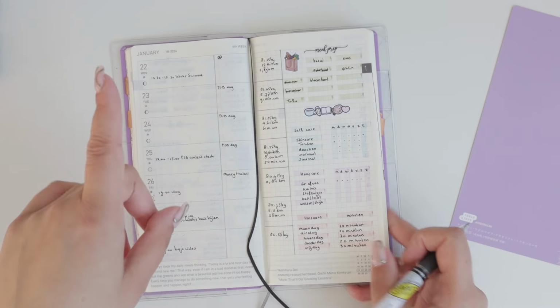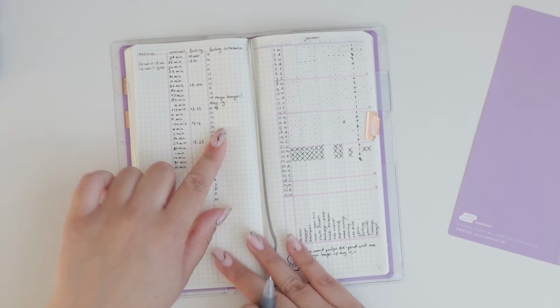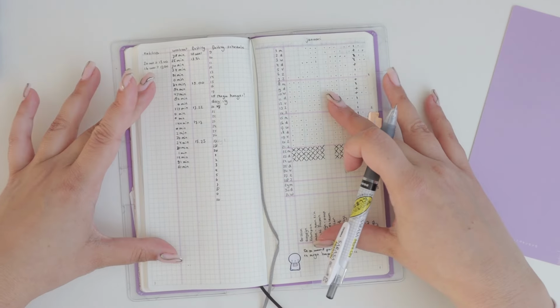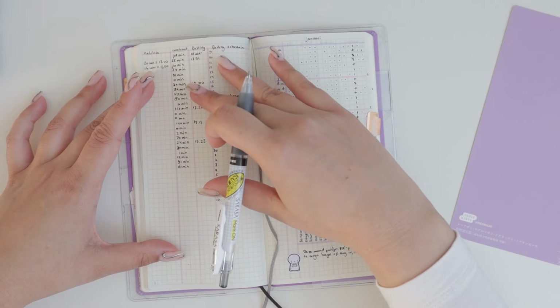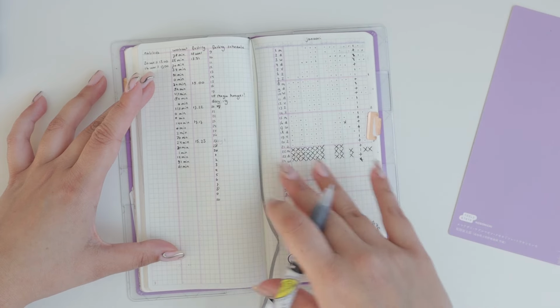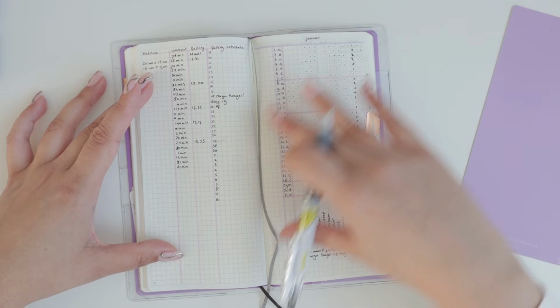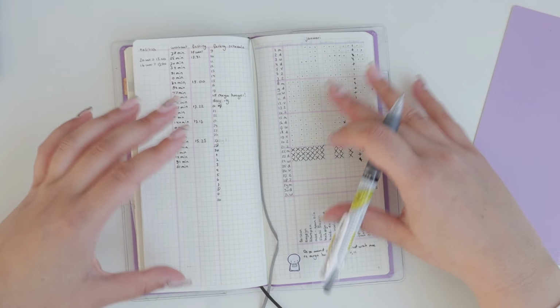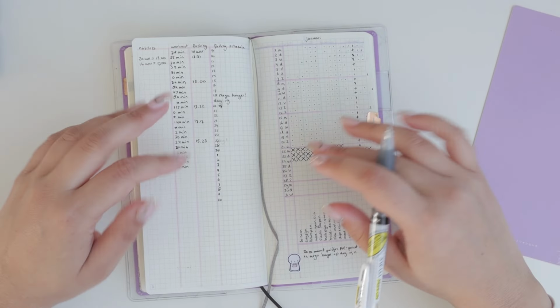I forgot one set of trackers, which is always in the back. I've got my workout and intermittent fasting tracker, and then my period tracker. These two are always together because I often see that when I fast, I can see my weight go down. Or when I'm on my period, I can see that I work out less. It's interesting to see it all correlate with each other and I understand my body more. So this is where I also keep track of workouts and stuff.